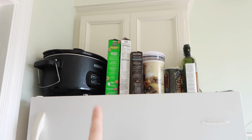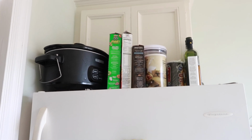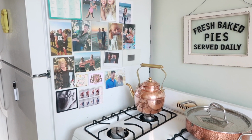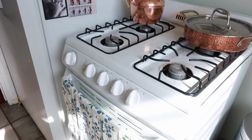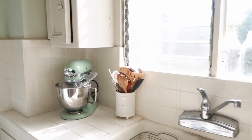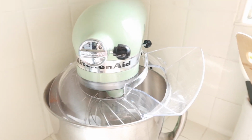And then up here, I still have some clutter going on. I really want to get a few bins to organize it. On the side of my refrigerator, you see it still looks pretty cluttered, so I need to work on that. I have a few projects still in my kitchen I want to get done. And then down here is my favorite kitchen towel for the summertime. It's so cute.